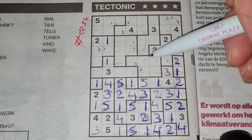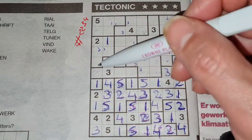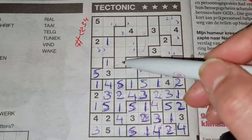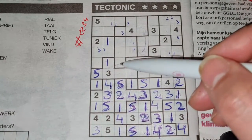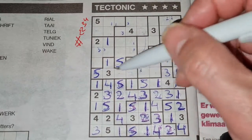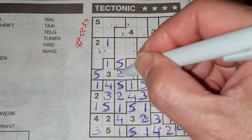And then these 2 boxes cannot be a 5, so the only place for the 5 should be here. And this box is connected with that box, so this should be also a 5. Okay, so 2 numbers left, the 2 and the 4. We see here 4, no 4, therefore should be here. The 2 goes there.